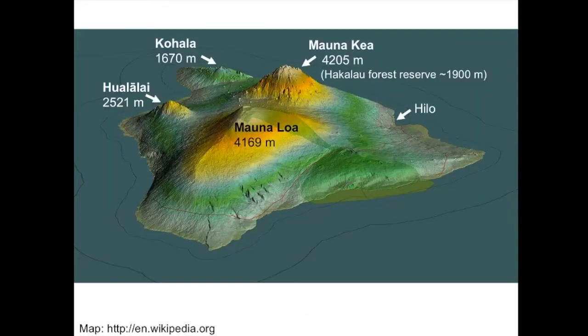To give you an idea, here's a map of the island of Hawaii, and we've got some high elevation sites that are basically the only refugia for many of these species. Mauna Kea with Hakalau Forest Reserve is indicated in the map as well. At about 1,900 meters, that's about where that safe line starts to exist, around that 1,500 or 1,900 meter mark. And so these are the points on Hawaii Island that most of our birds persist in.